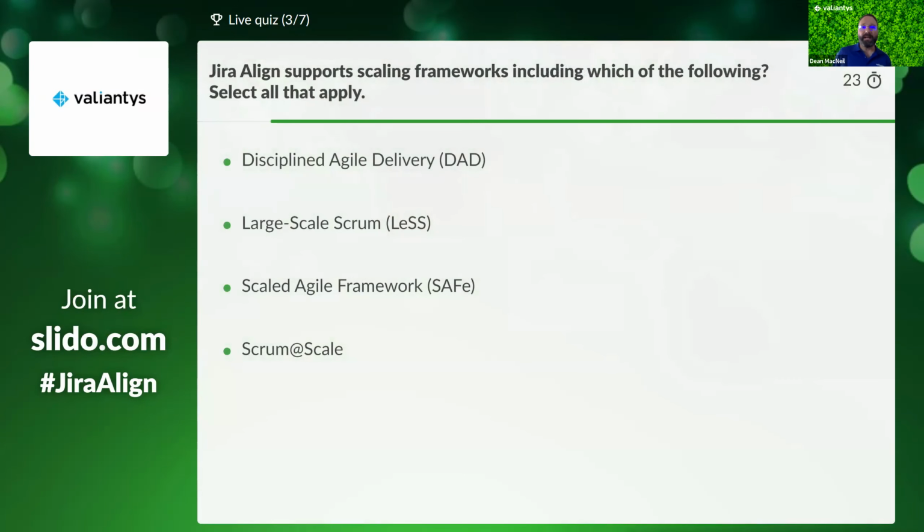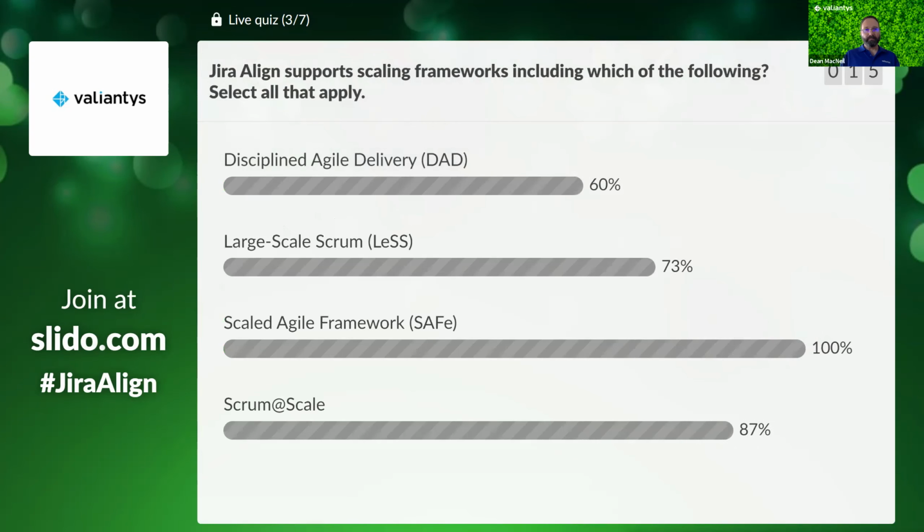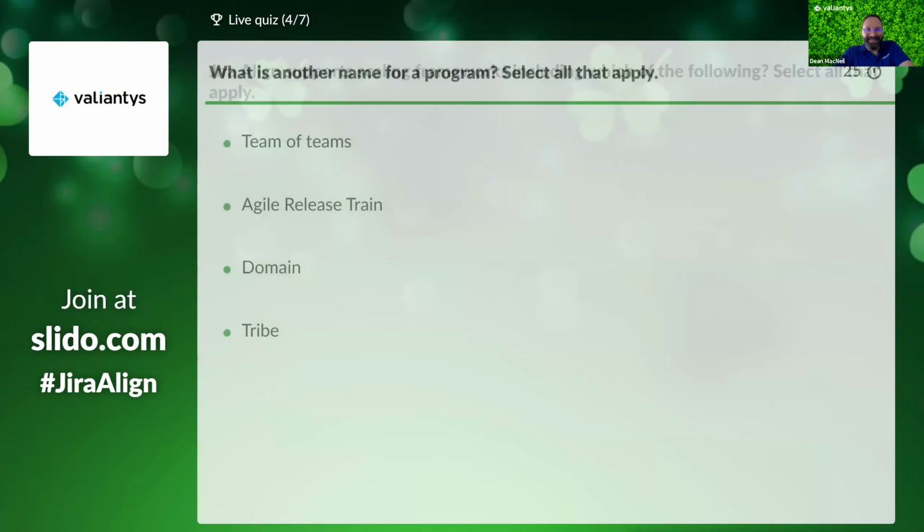Okay, here we go. Jira Align supports scaling frameworks, including which of the following? Select all that apply. We did not specifically mention this, but I think you guys are smart enough to figure this one out. Yeah, the answer was all of them. Jira Align supports all of these frameworks and more.